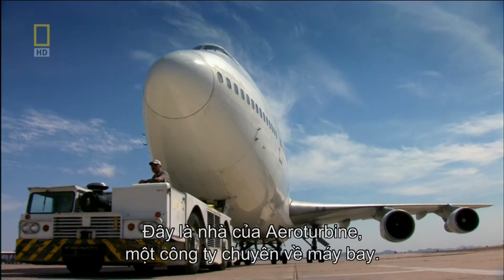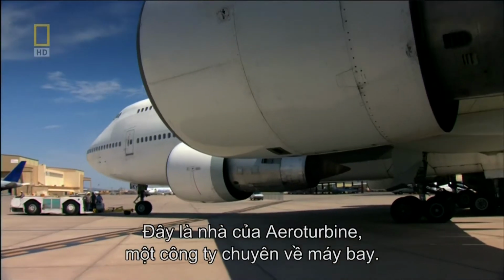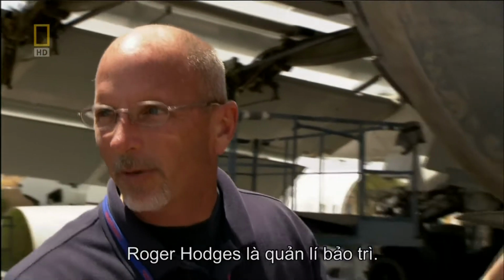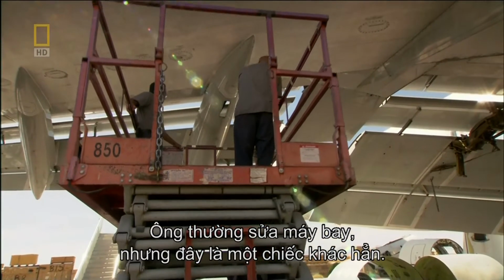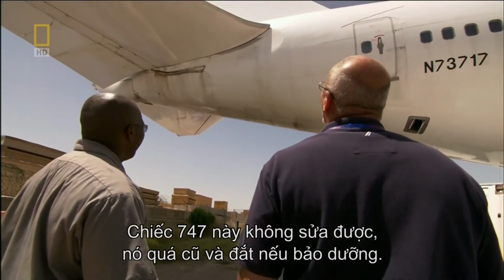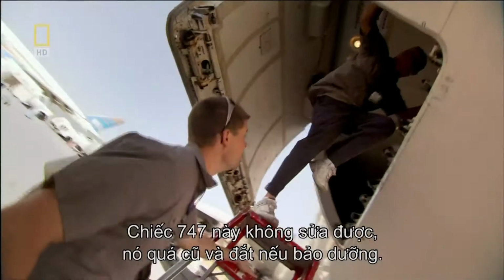This is the home of Aero Turbine, a company that specializes in all things aircraft. Let's go ahead and prep these. Roger Hodges is the maintenance manager. Usually he repairs aircraft, but this one is different for one good reason. It's worth more dead than alive. So basically, this 747 is now beyond repair. It's old and too expensive to maintain.